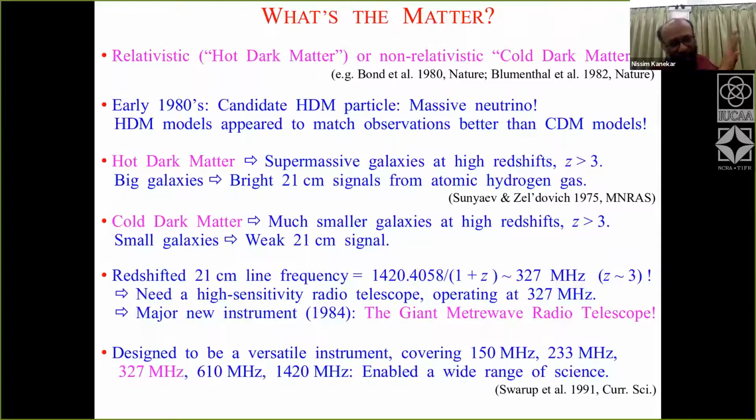And so that gave you a clear prediction that hot dark matter should give you these really large galaxies with super bright 21 centimeter signals. Cold dark matter should give you basically no 21 centimeter signals. And in the early 80s, hot dark matter was the flavor of the month, so to speak, or the decade. And so it seemed like this was a clean prediction which would separate these models.